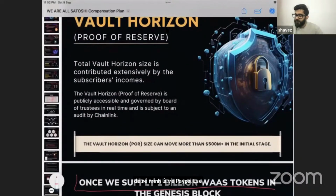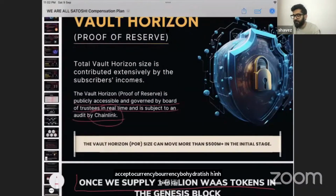Vault Horizon proof of reserve, we already covered. Vault Horizon proof of reserve is publicly accessible and governed by a Board of Trustees in real time and is subject to an audit by Chainlink. So that is under process.